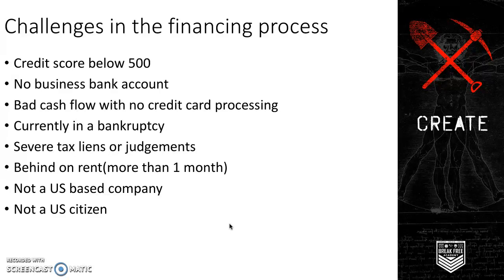It's going to be very hard if they're currently in a bankruptcy, or if they have severe tax liens or judgments. If they're behind on rent more than a month, that usually will complicate a transaction. If they're not U.S. based, or if they're not a U.S. citizen, those can be potential challenges in the process as well.